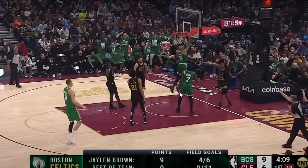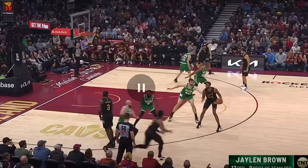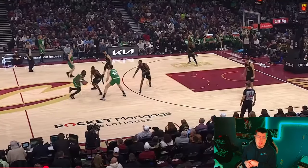JB, 11 out of the first 11 points of this ball game was Jaylen Brown, man, or 12 points in a row. Let's go, JB. Come on now. That's how we start games. All right, here's another really good job here by Jaylen Brown.